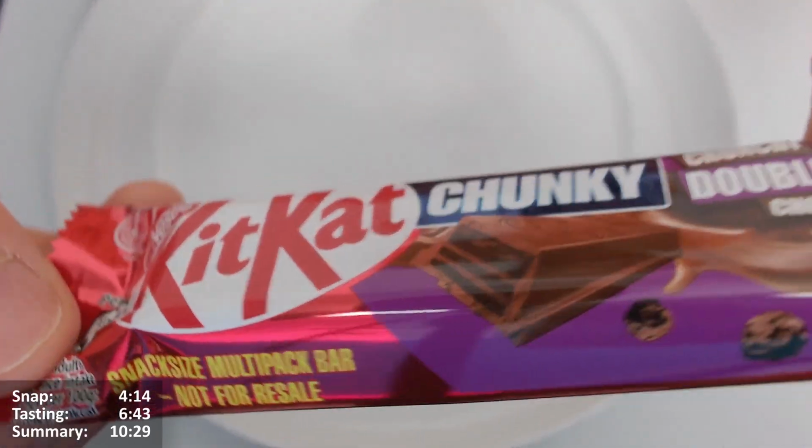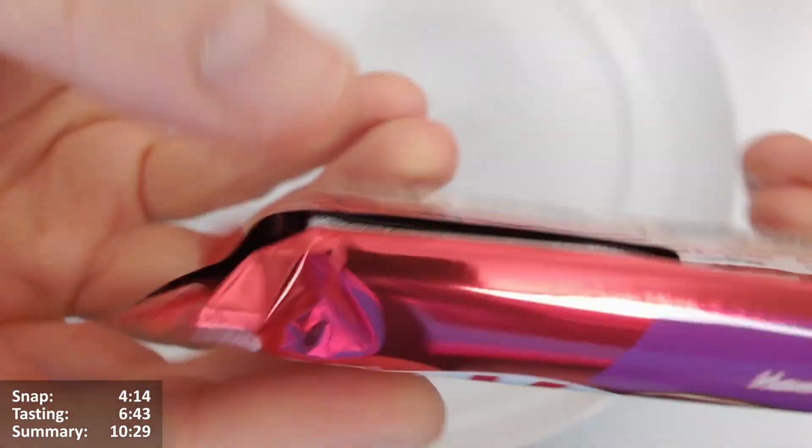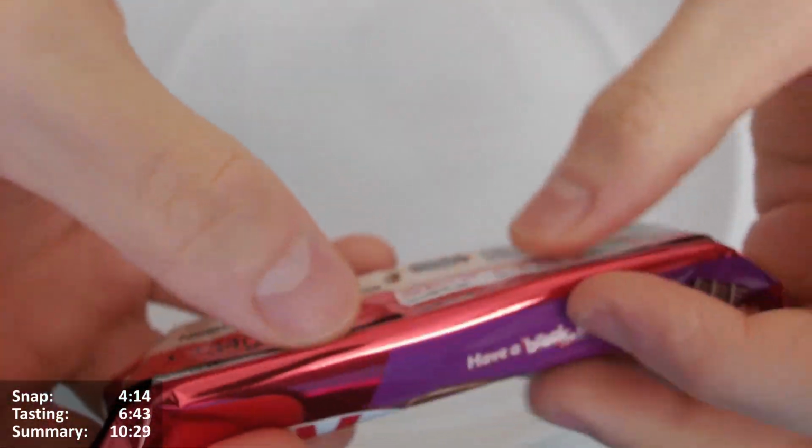So, interesting. What does that say there? Anything of interest? Just a weight. Alright, okay, so I don't think there's much more to say. We've covered it on the outside packaging. So let's just get into it.